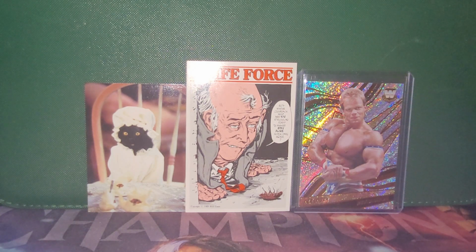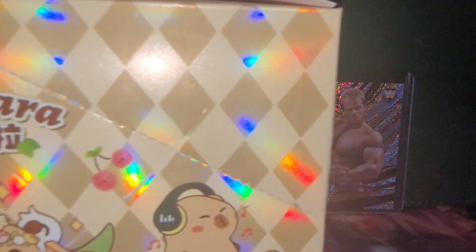Today on Trading Cards, I'm joined with the Life Force, this cat that's going to Trippy Rips. Say goodbye to this cat. It was nice knowing you. And Lex Luger.